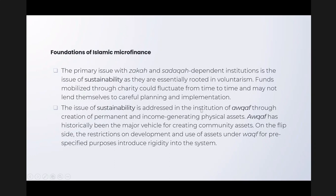The issue of sustainability is addressed in the institution of Awqaf. In the Waqf model, the issue of sustainability is addressed through the creation of permanent and income generating physical assets. For example, through Waqf money a building can be constructed and lent out, and every month some rent money will be collected. So this is the Waqf model. It is more sustainable as compared to the concept and model of zakat and sadaqah.